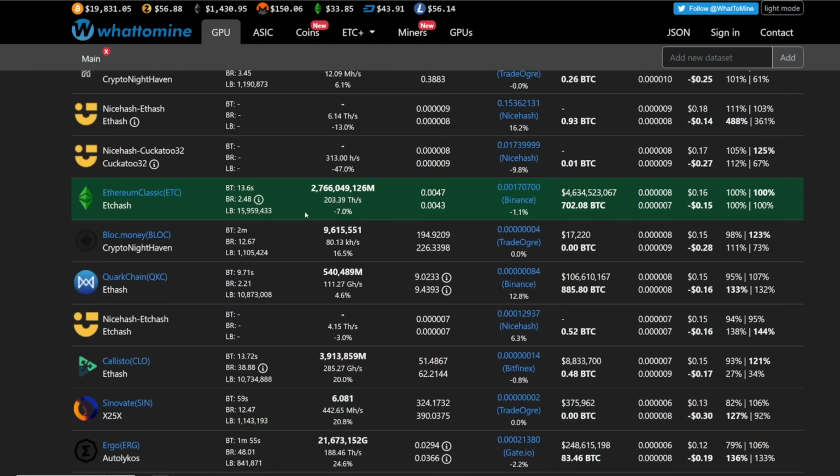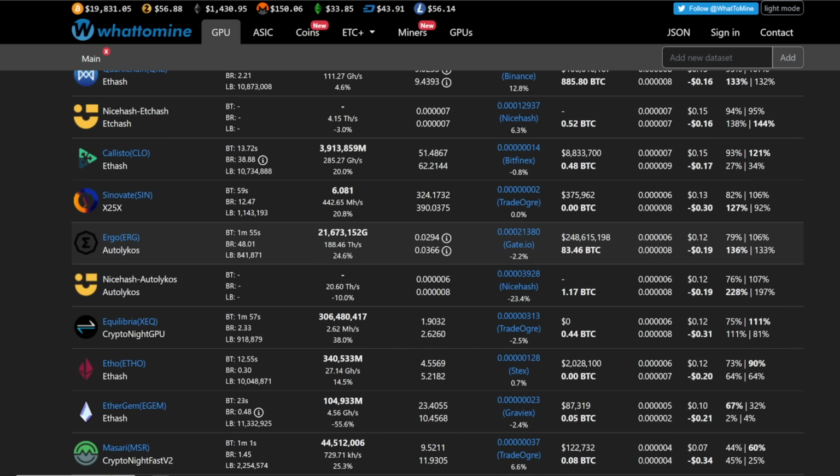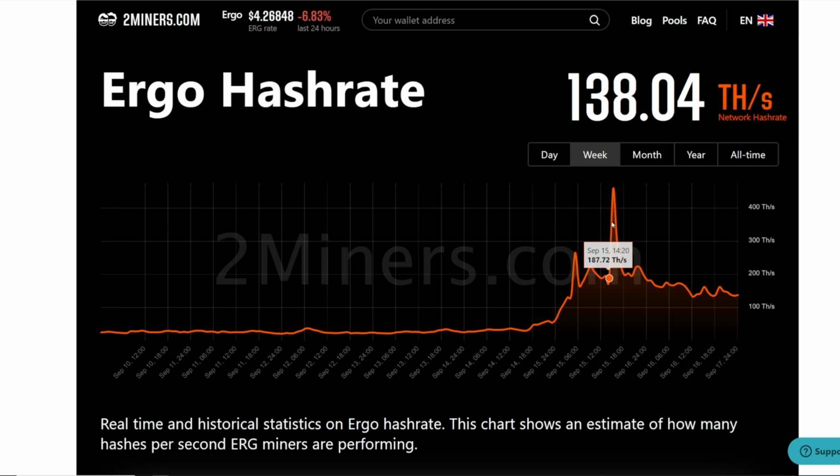So yeah, Ergo profitability is actually way down here, minus 19 cents on a 3070. So only getting 0.12 cents a day on a 3070. But the most important thing to look at is yield, right? Yield is also pretty low, 0.0294. But like I said, things are going to start leveling off in the next week or two here.